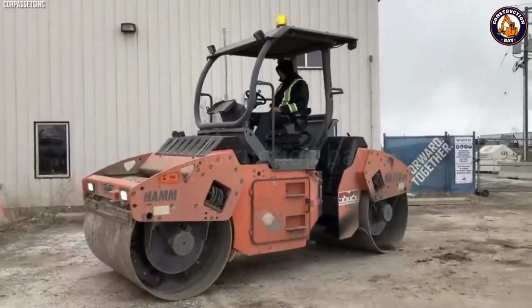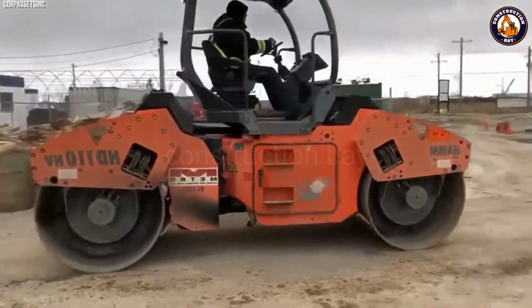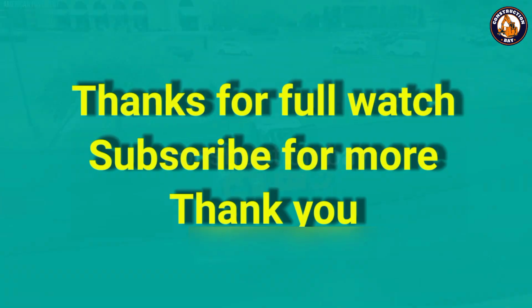In conclusion, the Hamm HD Plus 110 IBO compactor is a combination of power, precision, and advanced technology, with efficiency and operator-focused design.